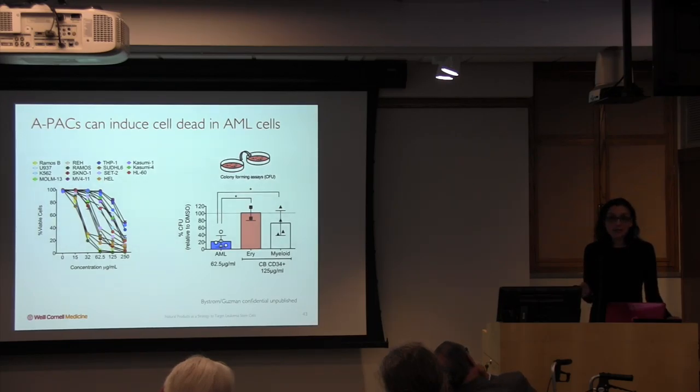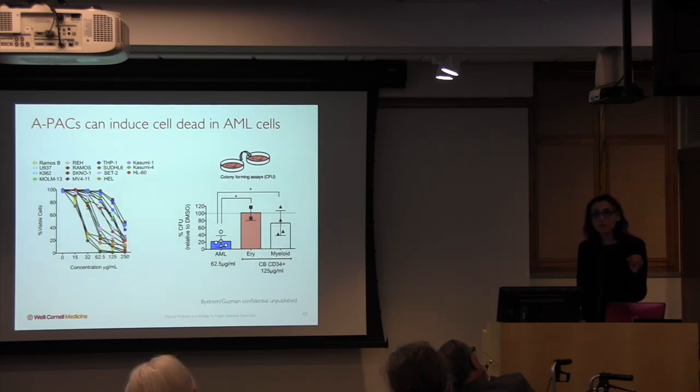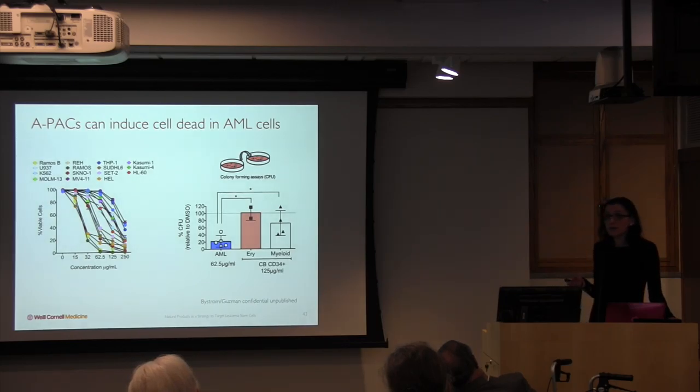Lori also purified one of the active compounds of the cranberries, known as APAX, which are formed from different multimers. It's not a purified compound, it's a mixture of dimers, trimers, tetramers, and pentamers. And we have also found that individual components are not sufficient to kill the leukemia cells. So this mixture we use at lower concentrations in primary samples and in the colony assays.